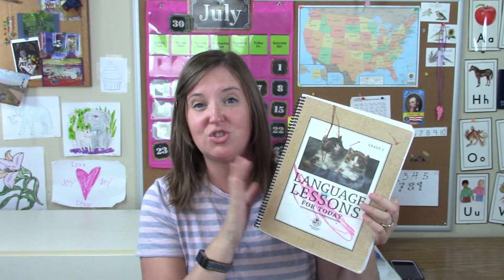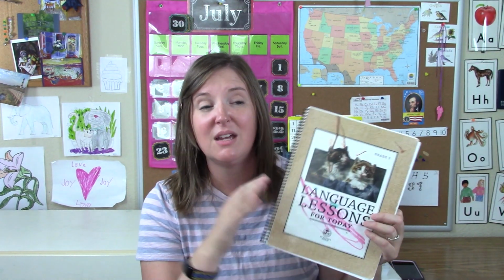What I love about, let me see if I have it here, my book is so well loved it's falling apart. This Language Lessons for Today book, the lessons are short and easy and on grade level for them, and they allow for modification if needed. If your kid is not a writer, it will say at times, don't have them write it. Just have them speak the answers instead of writing them out.